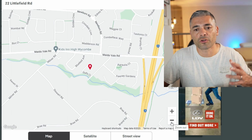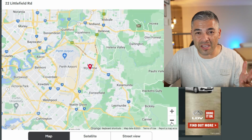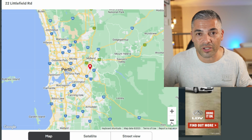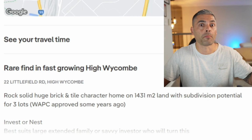Now, if you're not sure where High Wycombe is in relation to everything else, it's right near the airport, so I guess you're going to have some airport noise. And if you're wanting the beach lifestyle, I guess this one probably isn't for you. It definitely is one of the further properties away from the beach. But this property is set on more than 1,400 square meters, hence the massive back garden.